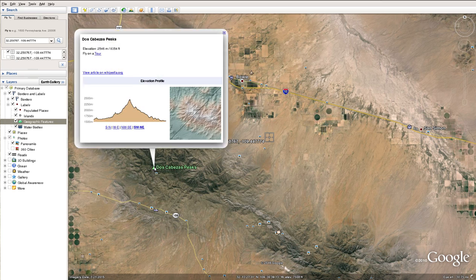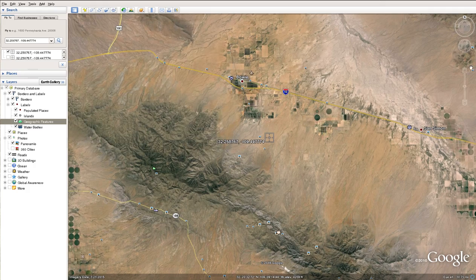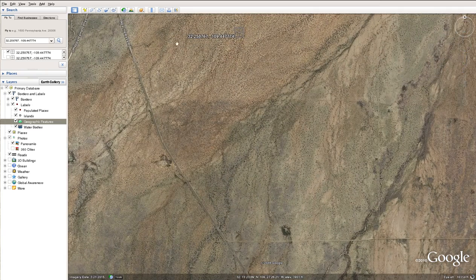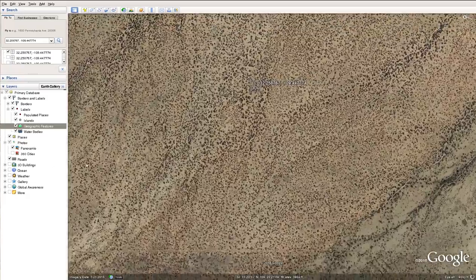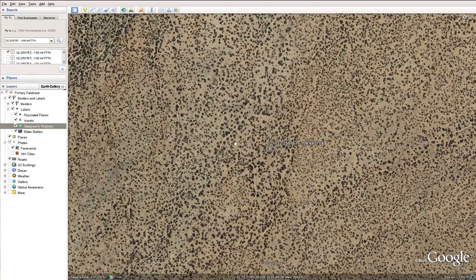Let me try it one more time. Don't know why it's not working. Let's skip the tour. And zoom in, you can see the rolling hills going up to the higher stone peak. But this property's down the valley. Looks flat. There's some roads in the area. There's little roads around the area. Let's go straight to the property. There's some houses in the area. This is just general desert.